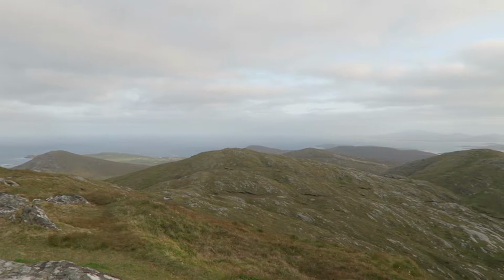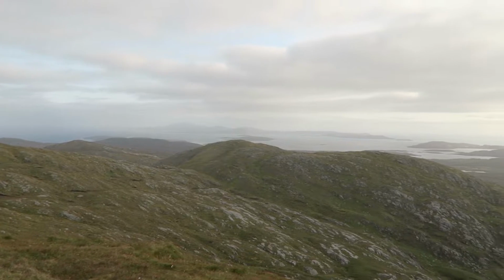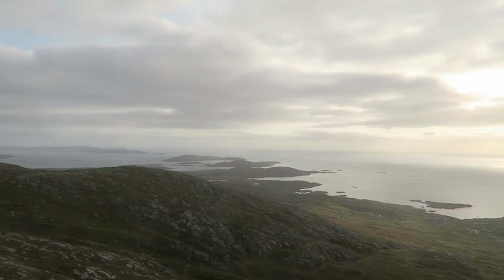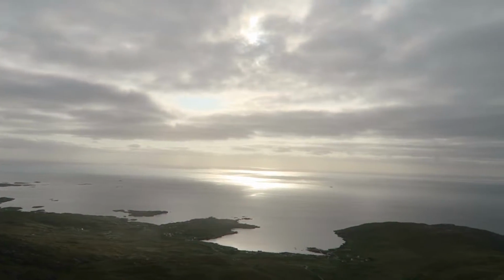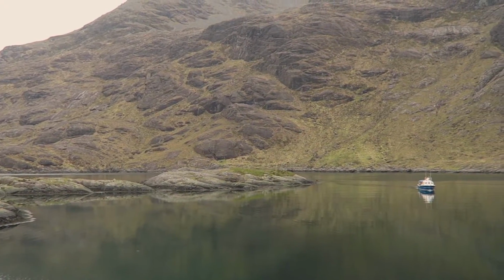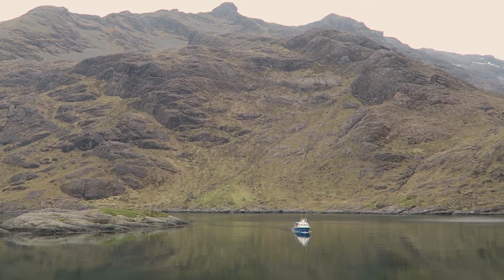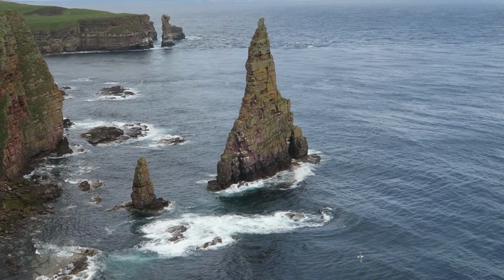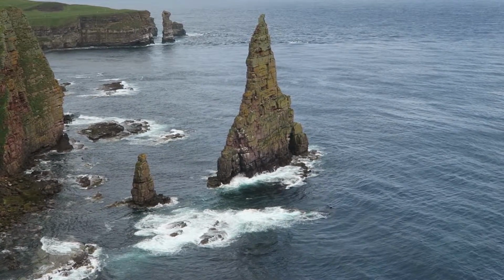This one is from the Isle of Barra, another one in the Outer Hebrides, one of the southernmost islands in the Outer Hebrides. An early morning walk to Heaval, the highest point on the island, with immaculate, stunning views across the water-strewn landscape. This is Isle of Skye, Loch Coruisk, with a classic Scottish island boat and the promise of all that can bring. Because without the water and without the coastline, Scotland simply wouldn't be the same.